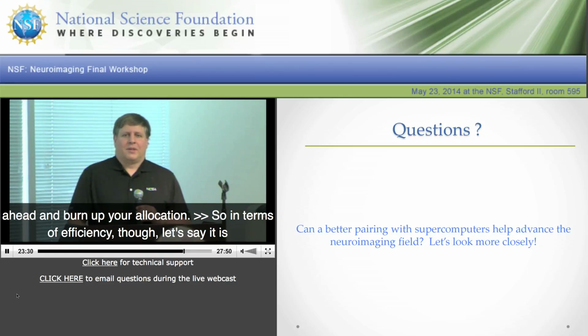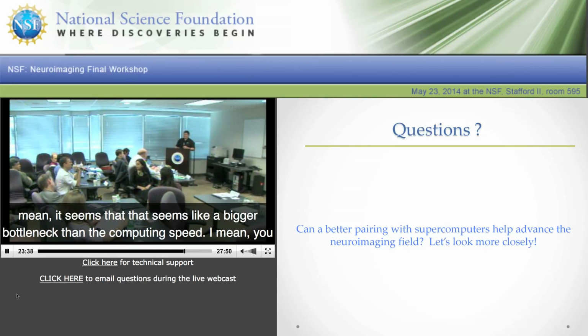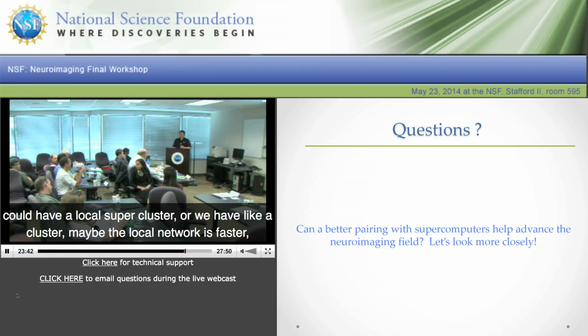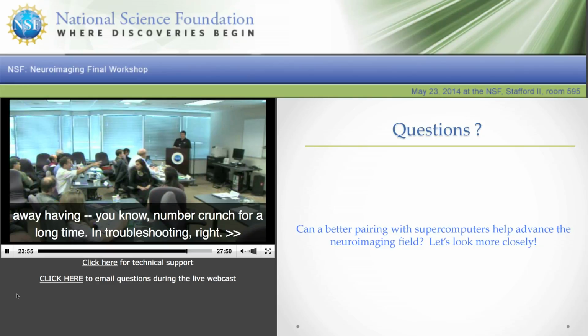So in terms of efficiencies, let's say it is free, but still it seems the cost or the time of transferring all that data and then doing the computation seems like a bigger bottleneck than the computing speed. You could have a local supercluster, or we have a Beowulf cluster, and maybe the local network's faster. That might overall still be a more efficient solution for most sites than transferring all this data far away, having it number crunch for a long time.